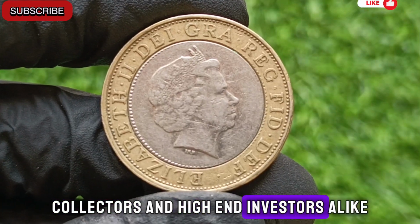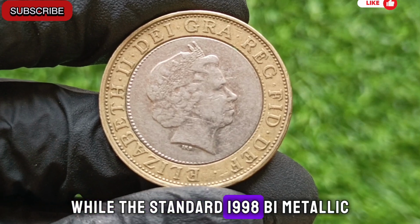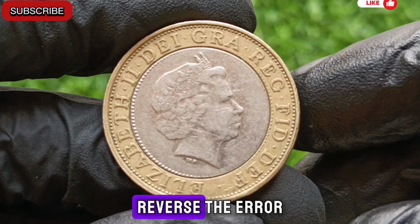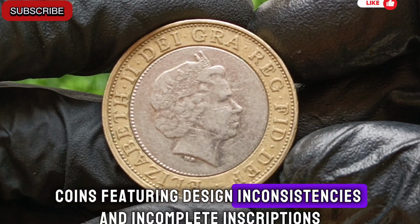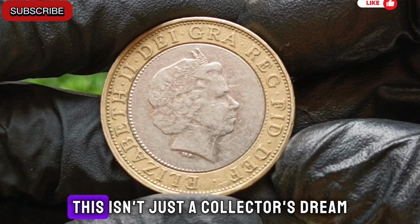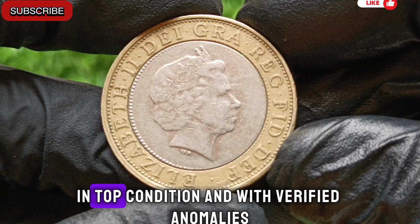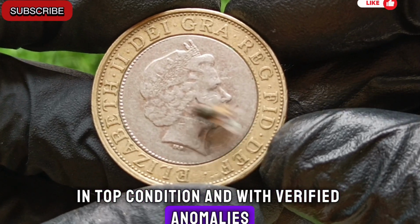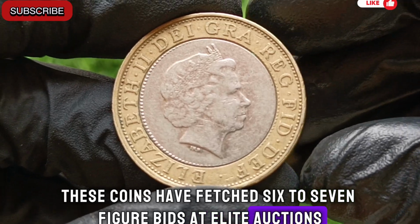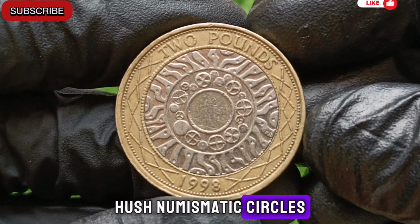Collectors and high-end investors alike are scrambling to get their hands on these coins. While the standard 1998 bimetallic 2-pound coin introduced the new technology and science reverse, the error coins featuring design inconsistencies and incomplete inscriptions have taken on legendary status. This isn't just a collector's dream, it's a financial game changer. In top condition, and with verified anomalies, these coins have fetched 6- to 7-figure bids at elite auctions, and private sales have gone even higher in hush-hush numismatic circles.